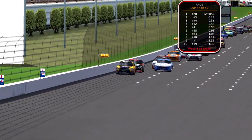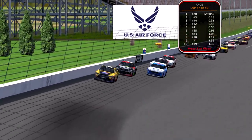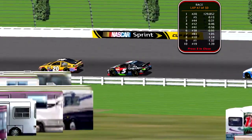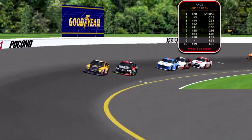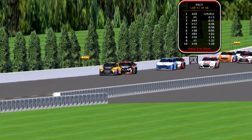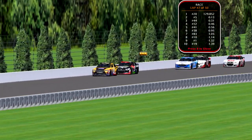Jessica Emery now looking for second. Looking underneath car number 5. She dives it in turn number 1, decides to back off, knowing that it wouldn't work. But Jonathan Zorlin looking for that first victory here. Car number 5 trying to be back in victory lane again.